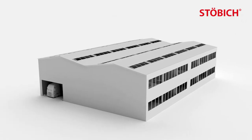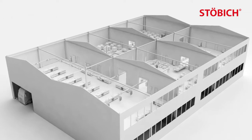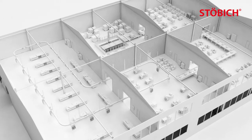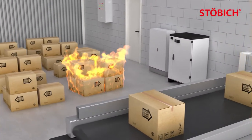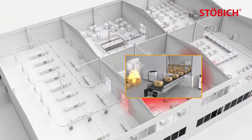Automatic conveyor systems are the lifeline in many companies. They ensure the continuous flow of materials and products through large building complexes and transport different goods in all divisions, from the production department to the stock area. In the event of a fire, the uncontrolled spreading of a fire from one part of a building to another must be prevented.